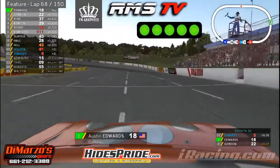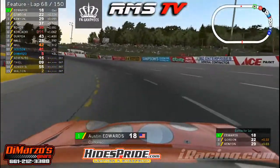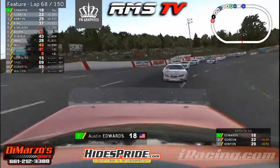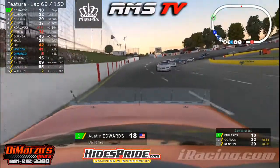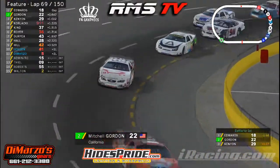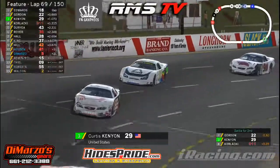And here we go, restart once again. Let's look at that rear shot there, and he's definitely getting away from the rest of the field. Looks like he's got Gordon there and Kenyon wrestling to stay with him. They are starting to lose a little bit of ground. Kenyon, he was up there at second position.